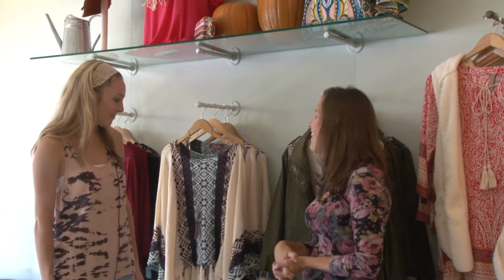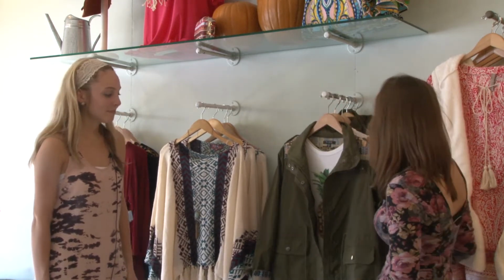It's nice and warm, and I think it's perfect with some leggings. Absolutely. And some boots, so it's cute and casual, but also very trendy at the same time. Absolutely, and it's comfortable enough to wear to class, for sure. Yes, absolutely. Awesome, so let's move on to this great jacket.